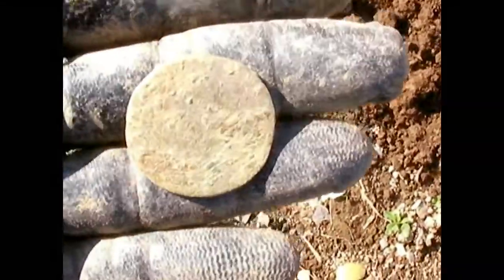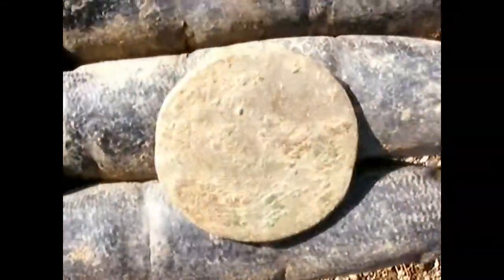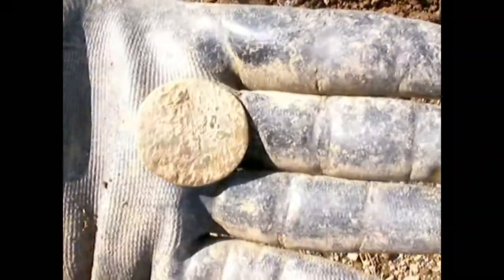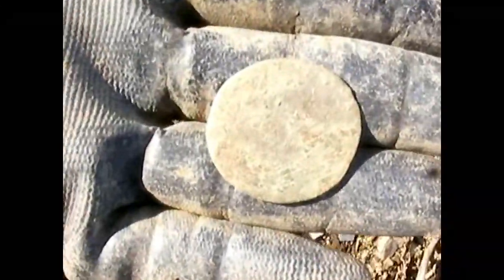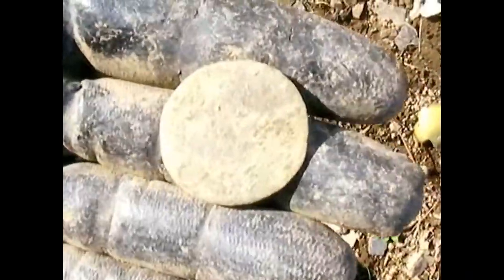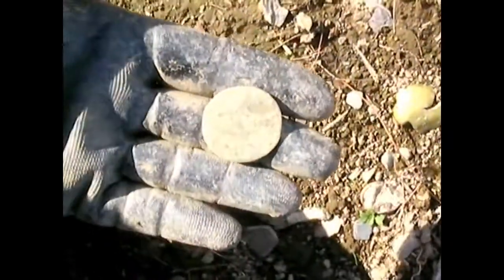But an awesome coin. No way of ID'ing this one though. Look at the shape of it. It's not even round. I would say that's going to be sort of 16 hundreds or 18 hundreds. Nice.